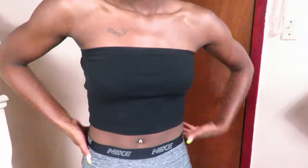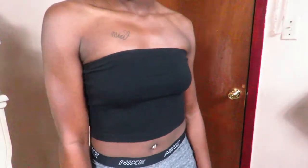The last item that I have from Forever 21 is this really cute plain black tube top. Out of all my clothes, I don't think I have one single black tube top. I have one, but it has this weird flap on it that just makes it look kind of ugly. So I decided to order one that's completely plain.